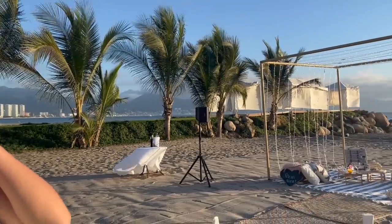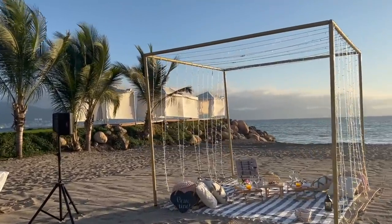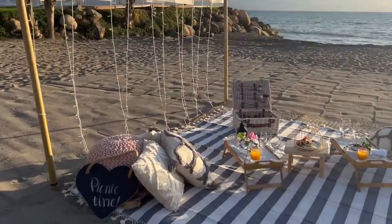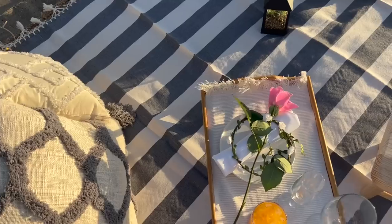And they're like, actually, this private beach experience is for you. So cute. Guys, look at this. They have little flower crowns for us. Little snacks. Picnic time. And we're getting served like a whole 5-course meal out here.